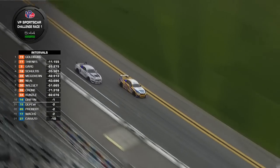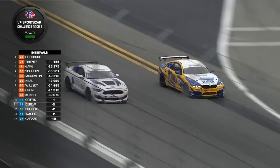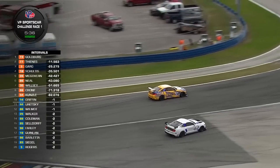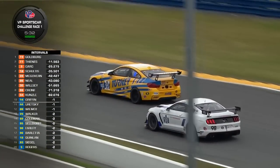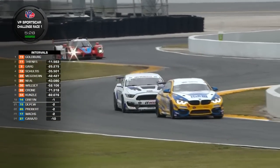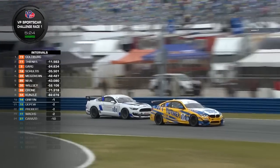And Farley continuing to put the pressure on, closer this time, side by side as they come through the tri-oval, looking to the outside. Can he get it done on Seldorf? Wide, way wide, but it cuts back under. Will he get a run off the corner? That's what we saw a little bit earlier. Made that little mistake, but it really didn't hurt him very much. And Farley really hounding Seldorf right now.